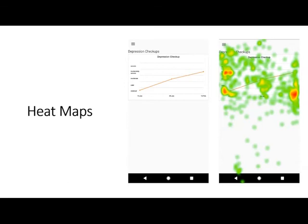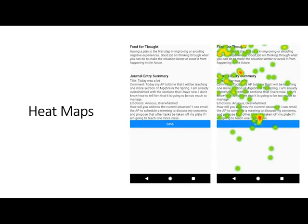Similarly, this is to do with the depression checkup for the graph feature. We see people analyzing the graph, but also there's a lot of gaze points on the bottom half of the screen. Here is a journal entry summary that they had to do. You can see here the heat signatures are mainly in places where there's bold words and like a blue button that says save. So this kind of tells us that they're mainly looking at the middle and left side of the screen.